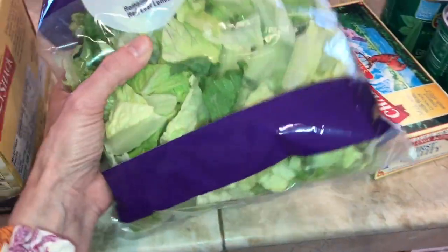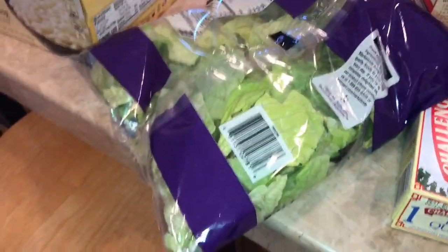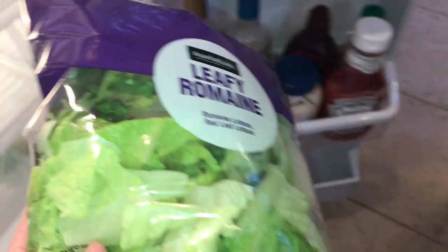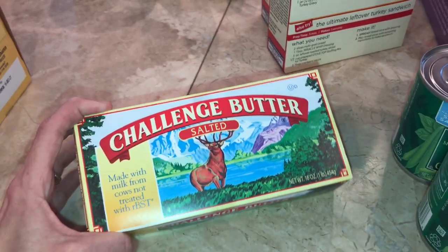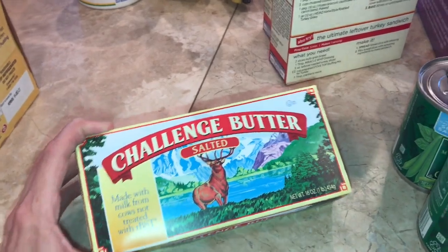I needed some lettuce, so I quickly grabbed some romaine. I'm just gonna stick that in the fridge real quick so it won't wilt. Butter. We have some butter, but you know, Thanksgiving's coming up and you always need lots of butter. So I just grabbed one of those.